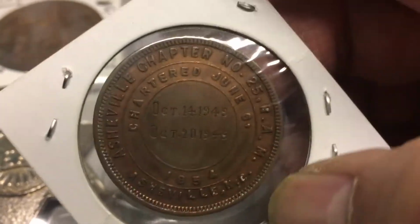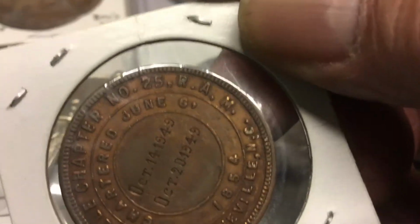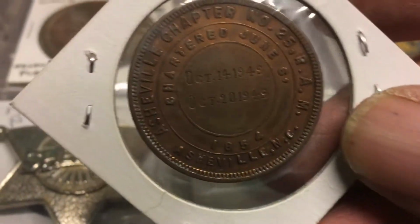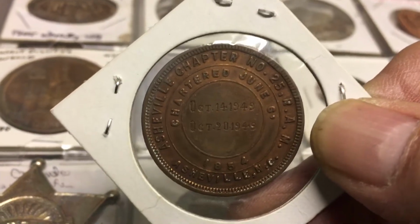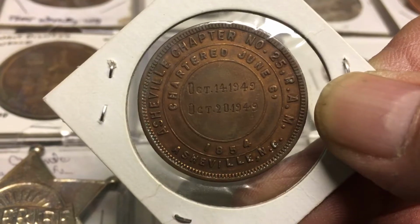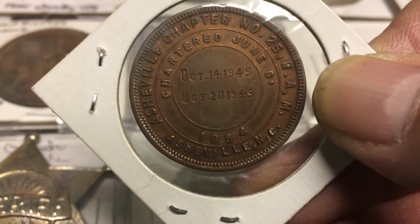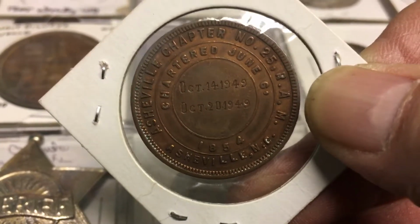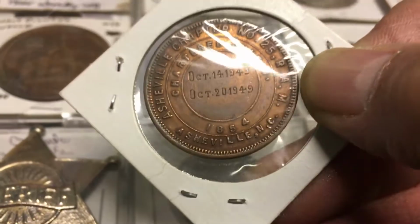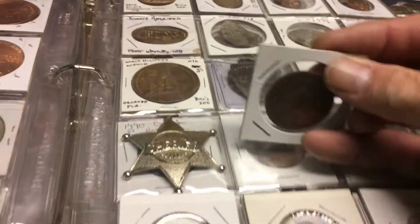Astral Charter number 25, RAM, October 14th to the 20th. Down below is 1851. What that is, I don't know. I've never Googled it. I guess I should Google it.